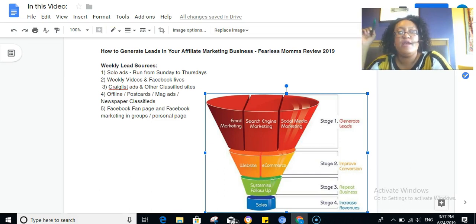All right, I already talked about newspaper classifieds, so I'm not going to get into that. All right, here's another way you can advertise. Running Facebook ads. So posting things on your fan page and boosting it, or running a Facebook ad. And then advertising in groups and Facebook groups.